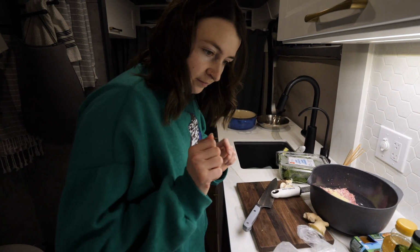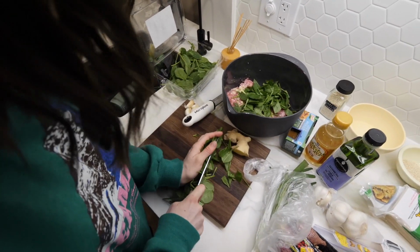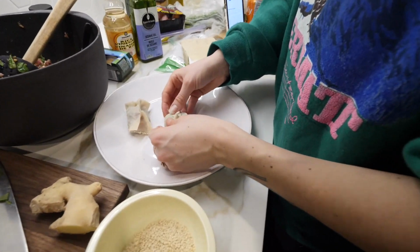All right, and then December 31st, we did not film very much, but I decided to actually cook our first real meal in the van. Teddy is making dinner. I'm making dumplings. Dumplings? Yes. That looks good. That kind of looks right. That looks good. That kind of looks okay.